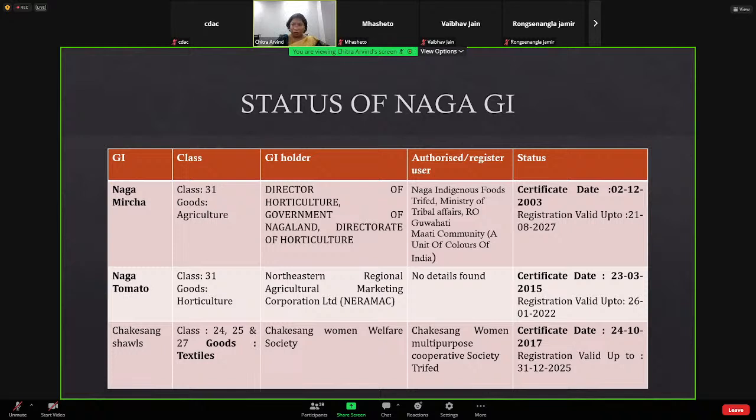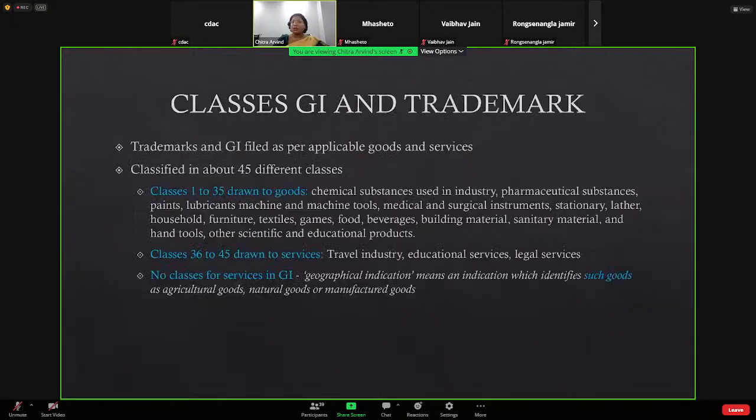What is happening to our own Naga GIs? I've checked the records. We have a Naga Mircha. We have a Naga Tomato. There are a few authorized users for Naga Mircha and Naga Tomato, and a few authorized users for Chakhesang Shawls. But have we converted our GI products into brands yet? We need to think about this and start converting our GI names to brands, and ensure that a lot of income is generated from it.